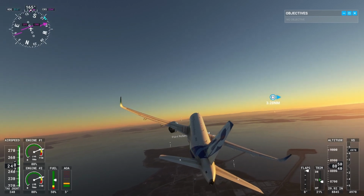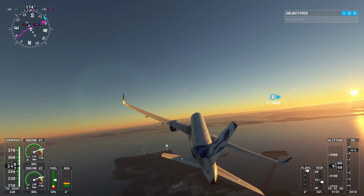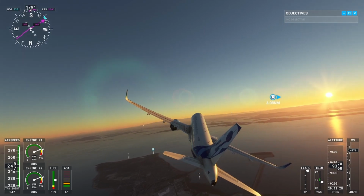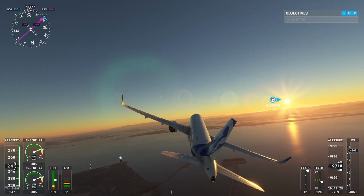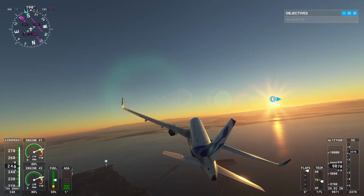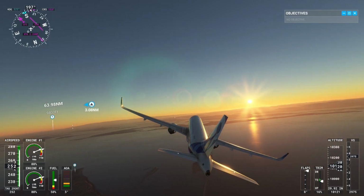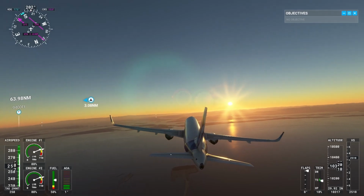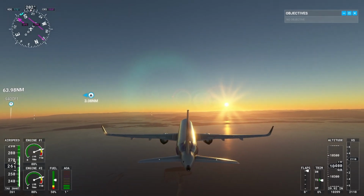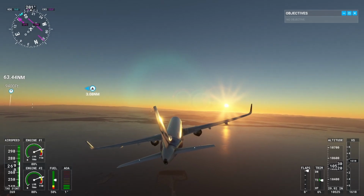Seems weird that I have to do this. Like, shouldn't I want to go south instead of west here? Heading to the sunset. That makes no sense. I'm going west, now I'm going south. Passengers must really love me right now.